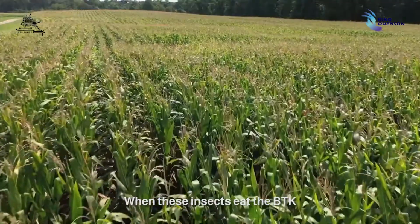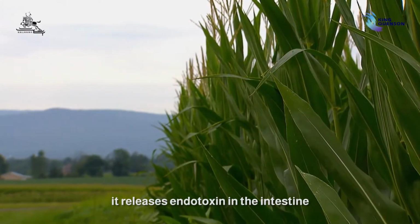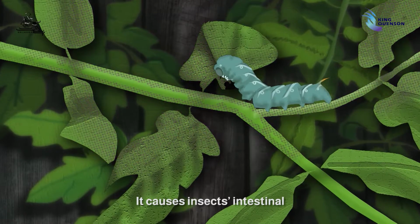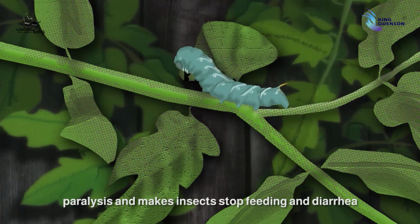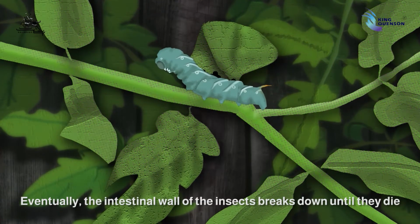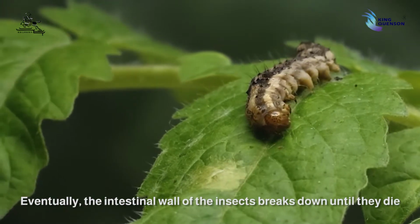When these insects eat the BTK, it releases endotoxin in the intestine. It causes intestinal paralysis, and the insects stop feeding and get diarrhea. Eventually, the intestinal wall of the insects breaks down until they die.